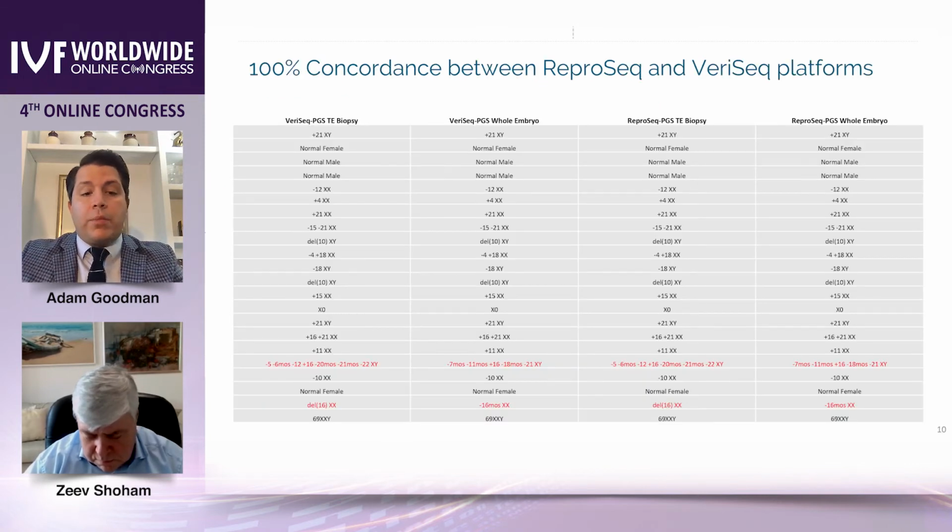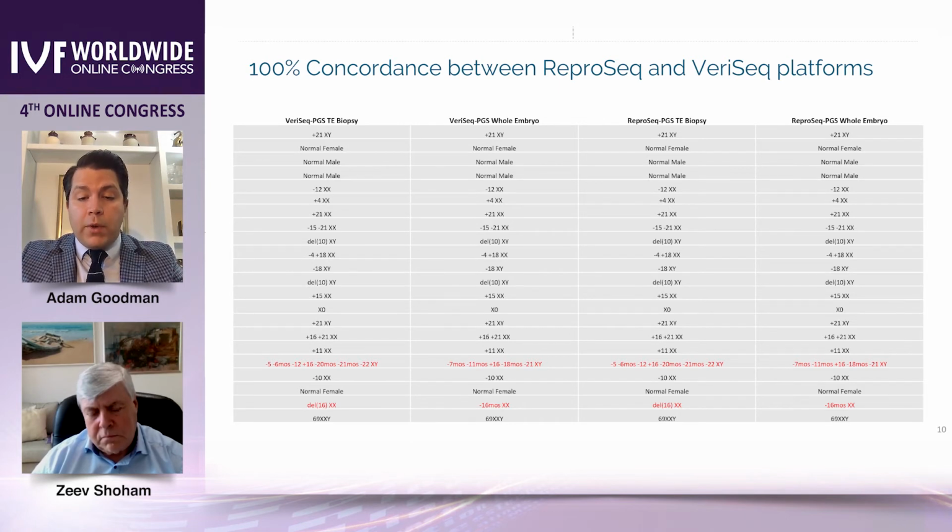We found 100% concordance between the ReproSeq and VeriSeq platforms. At the fundamental level of calling a sample normal or abnormal, we also saw 100% concordance between the biopsies and their corresponding whole embryo sample. However, we did see two instances in which the abnormalities detected on the biopsy did not perfectly match that seen in the whole embryo sample.